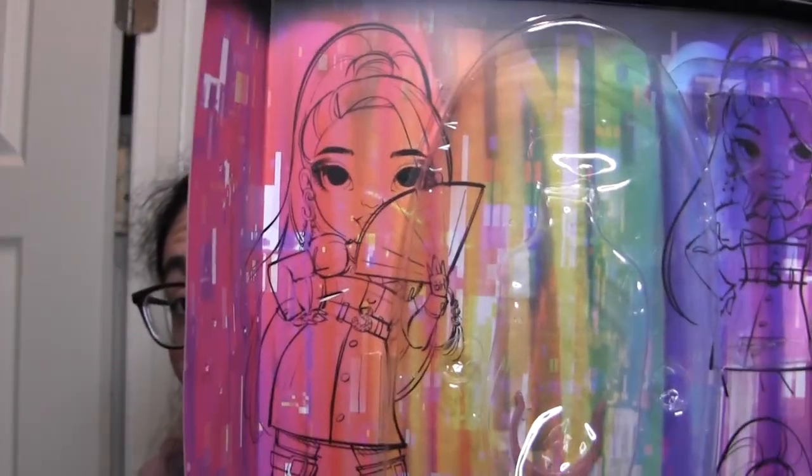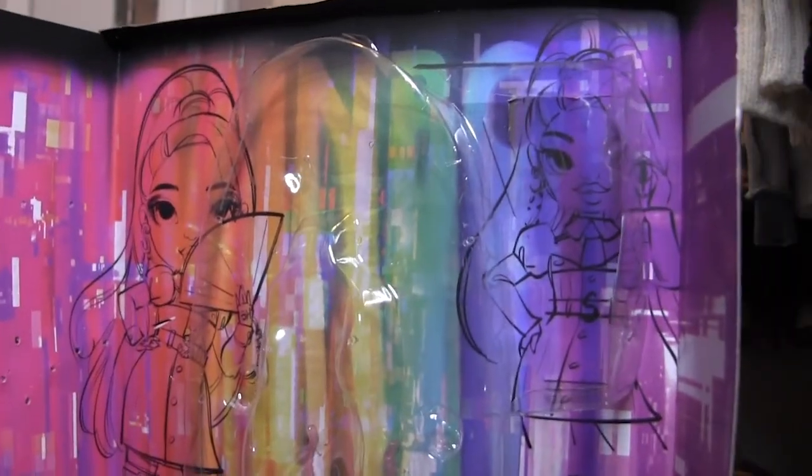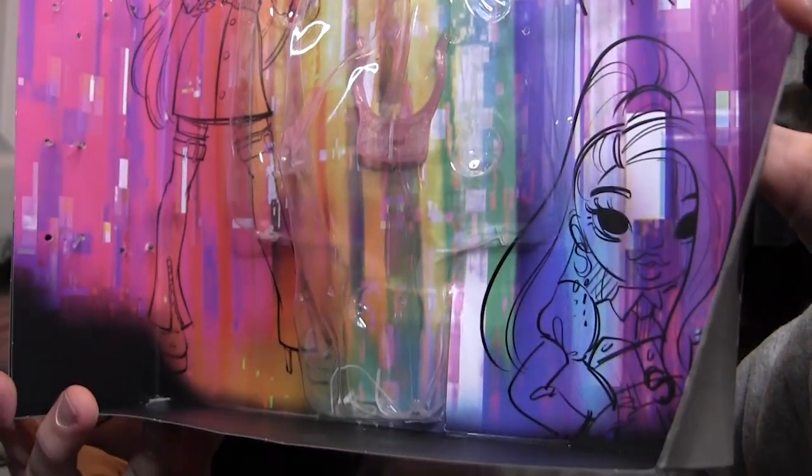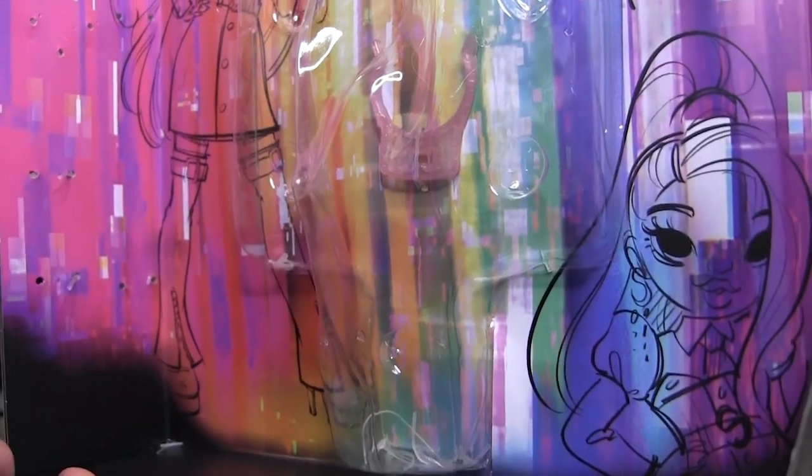That is the fashion sketch that's kind of on the plastic of the window. It's more in the style of the Rainbow High artwork. But then we've got these other two pictures of Karla over here that are very Bratz to me. She doesn't have a nose in either of these, and the lips definitely remind me more of Bratz and that stylized look that they have. I really like that. It's kind of like a little Easter egg for us MGA fans.